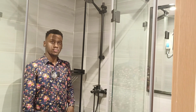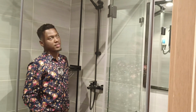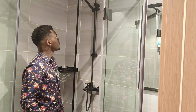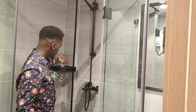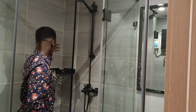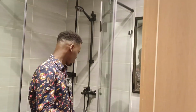That's one thing I must comment about the developer. He thought of being extra and chose to go with the handheld. It's a nice feature. I think Mopo did a good job, a big touch in this house. Of course, it comes with a niche for soap and shampoo, where you can put your soap, your face products, those things you use to do your face every morning.